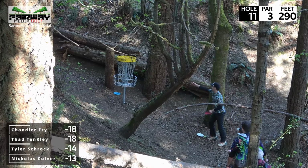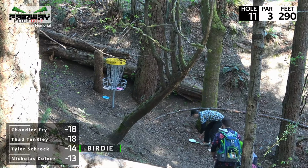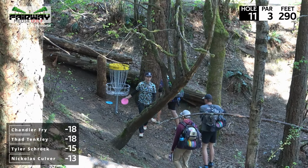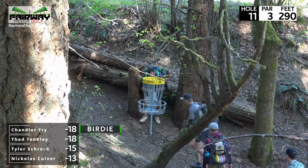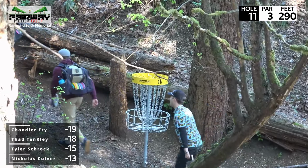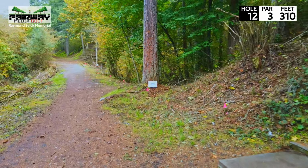Yep. Super close. A little bit of weird footing. Kind of a steep spot here, as you can see on the camera. Good enough putt there, and Chandler will just have a tap in. His drive, I think, was definitely the cleanest of the group. Yeah, still one stroke away from Chandler. Oh man, this is getting interesting. I'm getting excited over here.